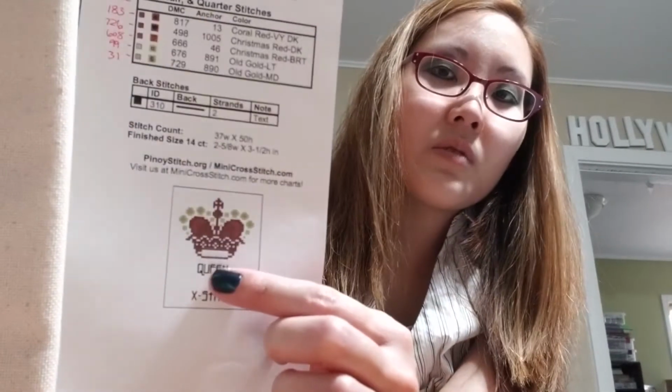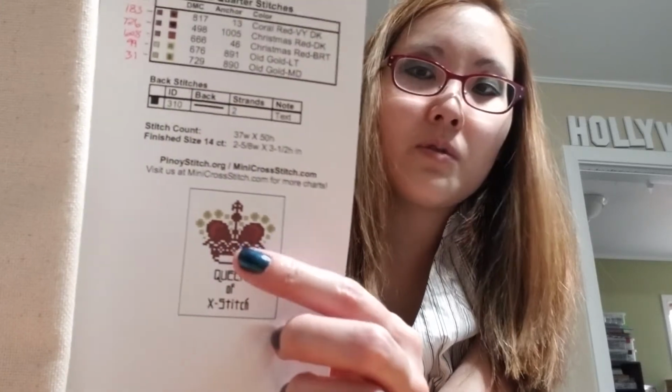I'm also changing the colors on this because I don't like red and gold together, so I'm doing blue and gold.